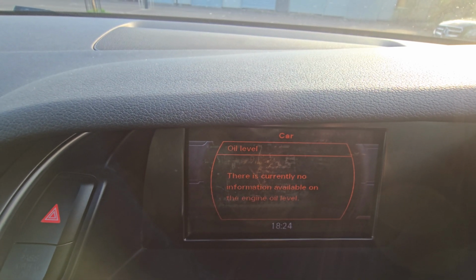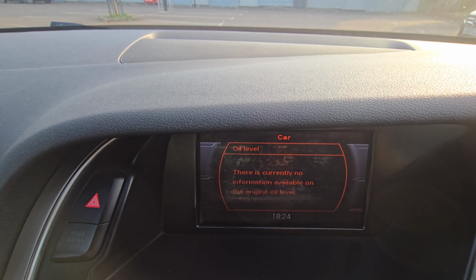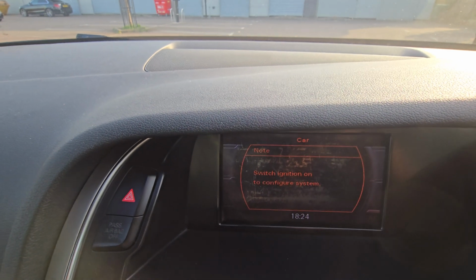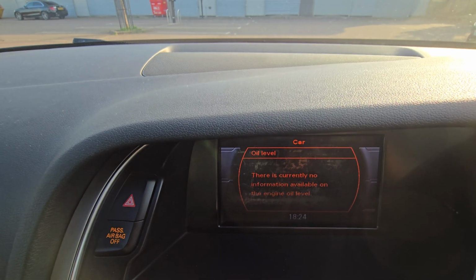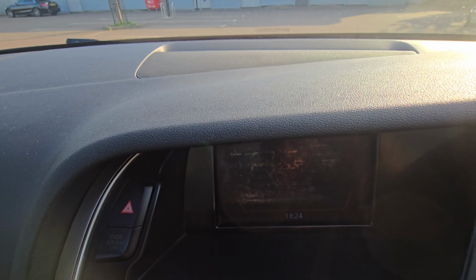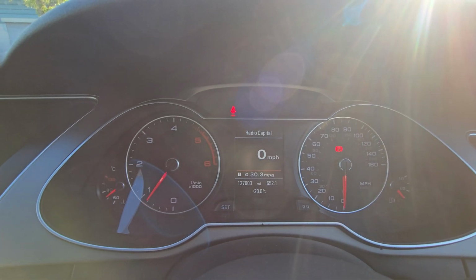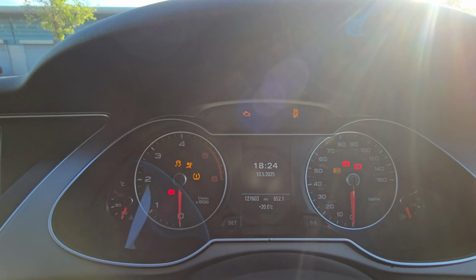there is currently no information available on the level. Right, okay, sometimes I don't understand how that works. Wait a minute, I know what you've got to do. You have to switch it off. I'm glad I've done this, you know, because wait a minute. I saw that engine oil level on here earlier when I started it. Let's have a look here. No, that just goes to 0. Let me just try this again. Turn that off. Put that back on.